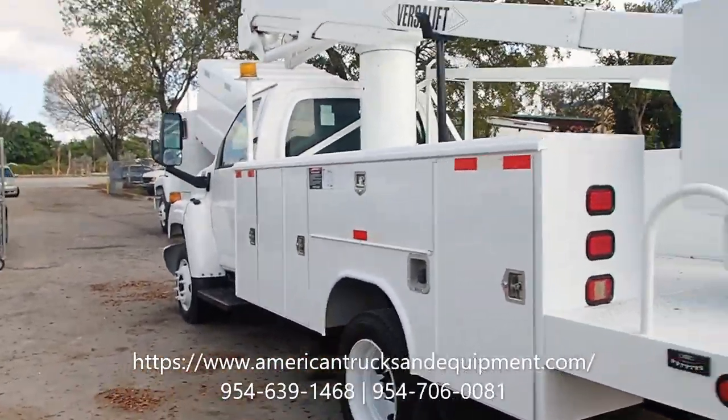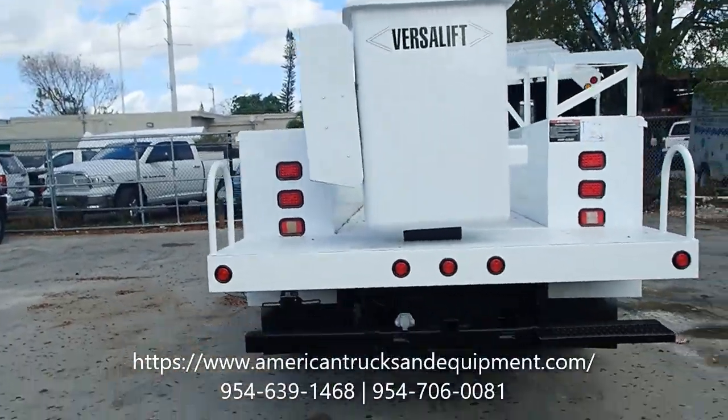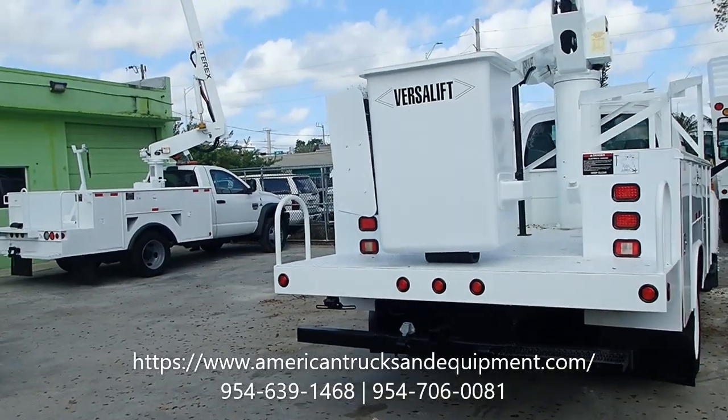I offer financing, shipping, and export on this vehicle. You give me a call for additional details at 954-706-0081.